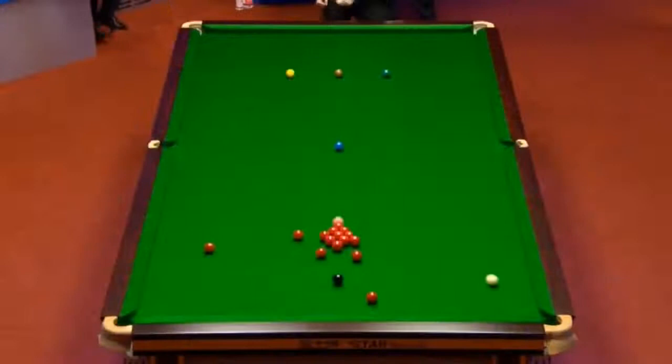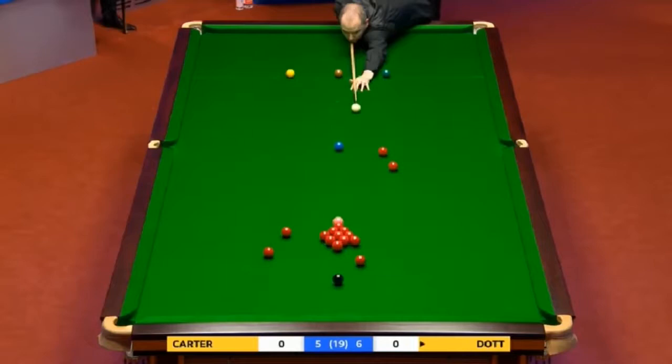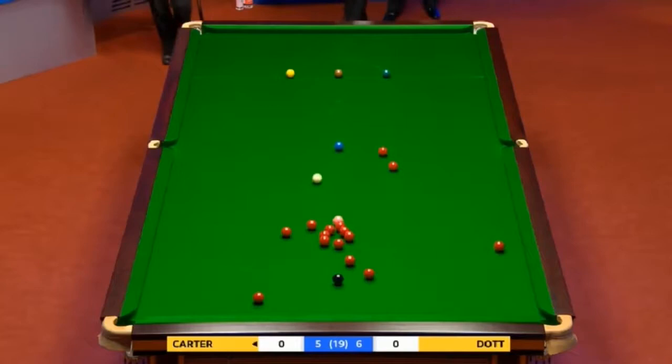So Graeme Dott breaks off at the start of frame 2. Decided not to play that. He did look at the best safety shot, and the red came to his rescue, blocked the other one. Yes, it's taken quite a while to change in this match, Dennis. But Ali will be disappointed, very disappointed with his last two shots because he's hit them.